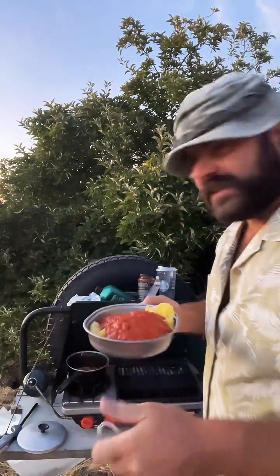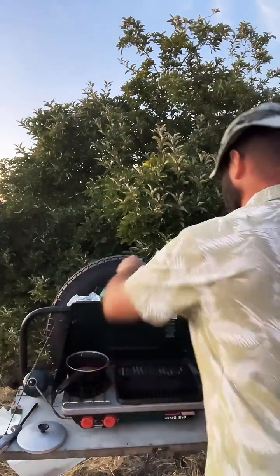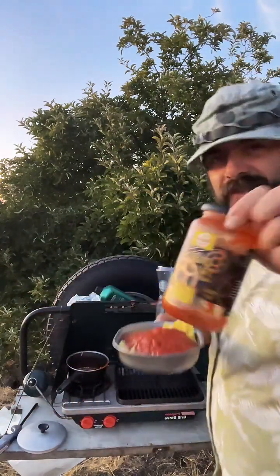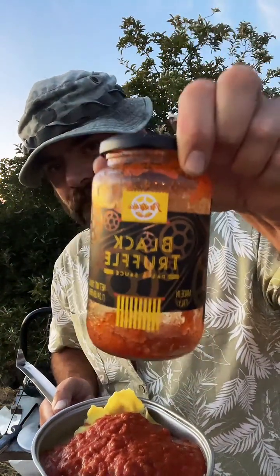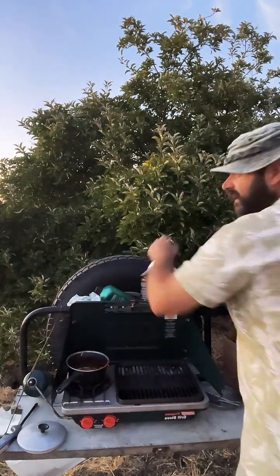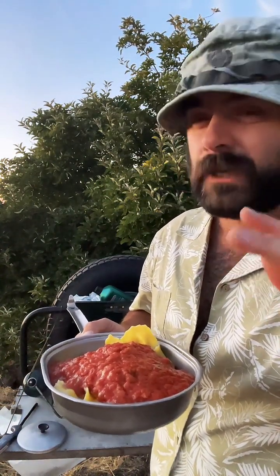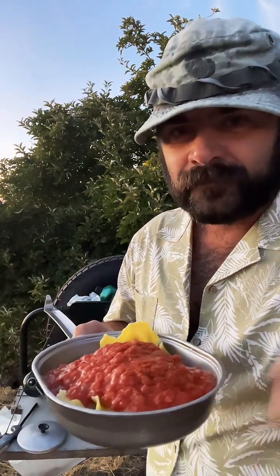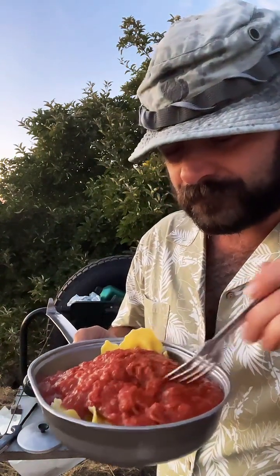What sauce is that? There should be a link down below or up top or something. It's the black truffle sauce. Very good, not my favorite. I like the vodka, the creamy vodka is pretty good. The Sicilian olive and the eggplant parmesan, those are my favorites. Not everyone's a fan of truffle. I mean, it is very good.